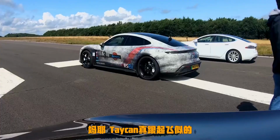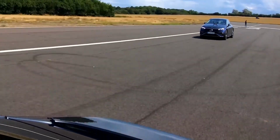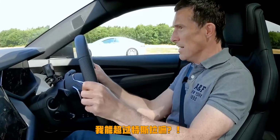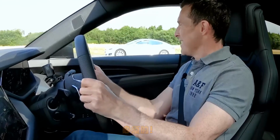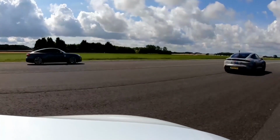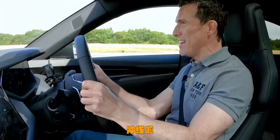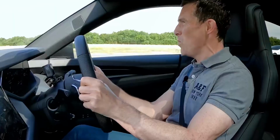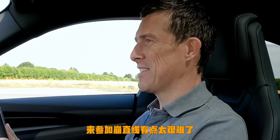3, 2, 1. Well, the Taycan's off. That EQS has been dropped. Can I beat the Tesla? Yes! Taycan launch better though. Here we go, here's the finish line. Woo! Poor EQS. Just the single motor version, so it's a little bit tougher for it.